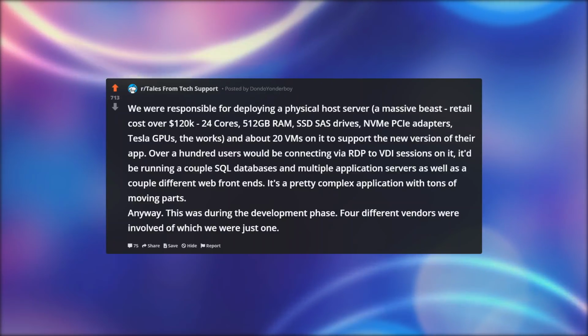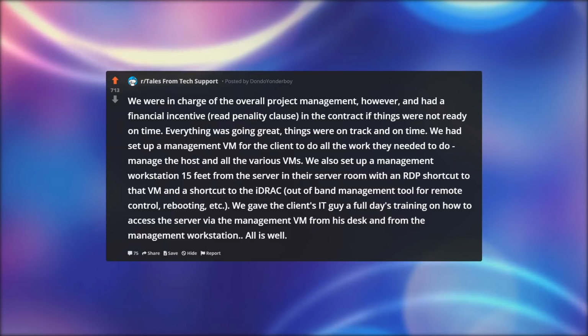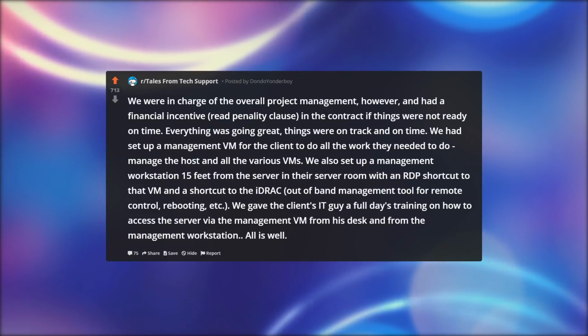Anyway, this was during the development phase. Four different vendors were involved, of which we were just one. We were in charge of the overall project management, however, and had a financial incentive, a penalty clause, in the contract if things were not ready on time. Everything was going great, things were on track and on time.